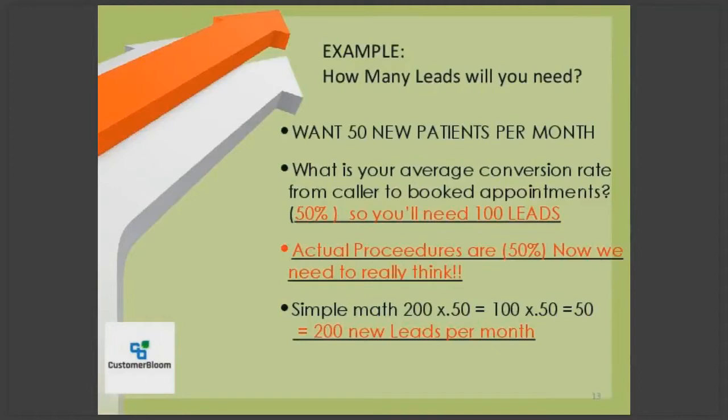If you want 50 new patients per month and your average conversion rate from a caller to a booked appointment is 50%, you'll need 100 leads in order to get those patients in. And then you have to think past that, which is the actual procedures. Sometimes you might get booked appointments, but those don't turn into procedures. So I put some estimate examples in here: 50%, and then 50% of actual procedures that are carried out. So the simple math you can see here is that you'll end up with 200 new leads per month needed in order to get those 50 new patients. That really puts things in perspective when you think about the advertising.